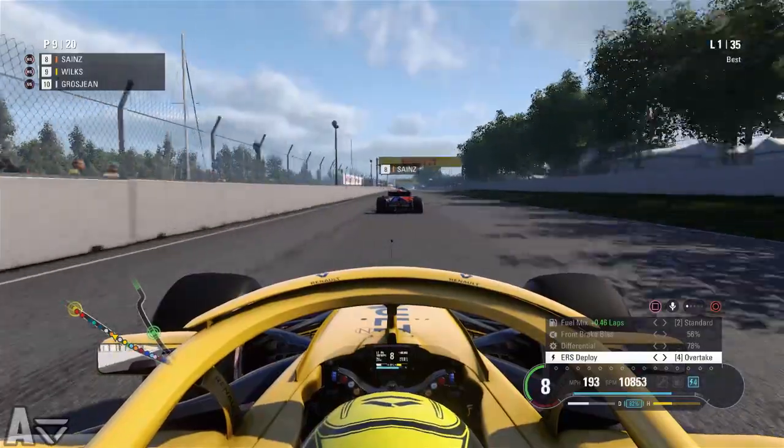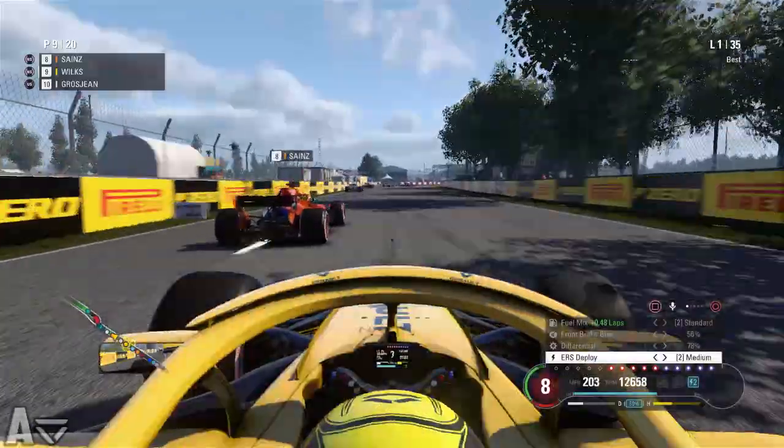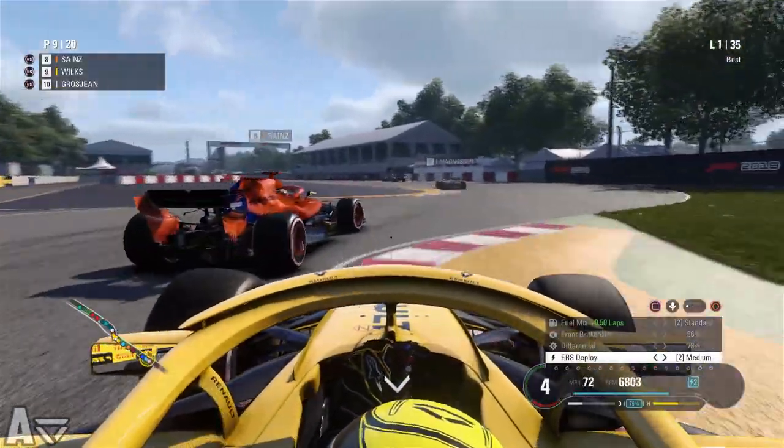Probably the main overtaking zone as we go into the final chicane. We've got it in the overtake ERS mode, and we're going to take a look down the inside of Carlos Sainz. But no, we're not going to be too aggressive on lap 1.